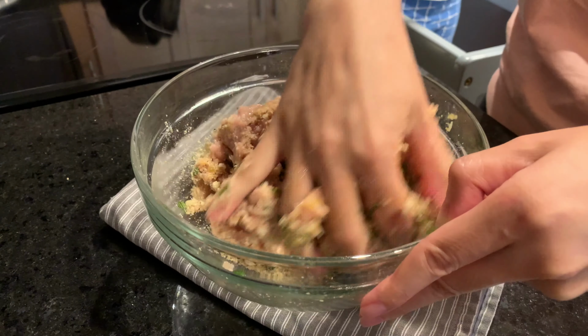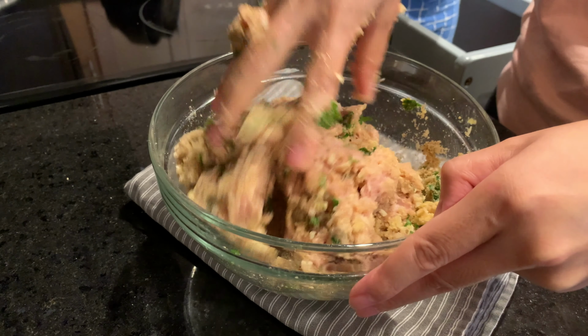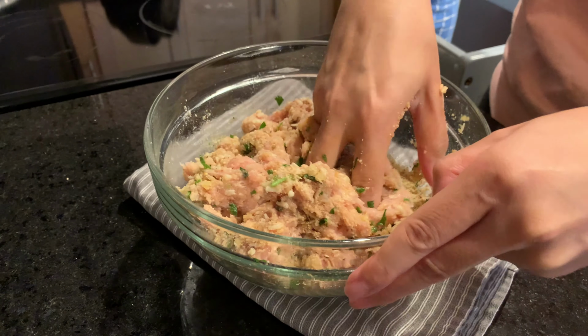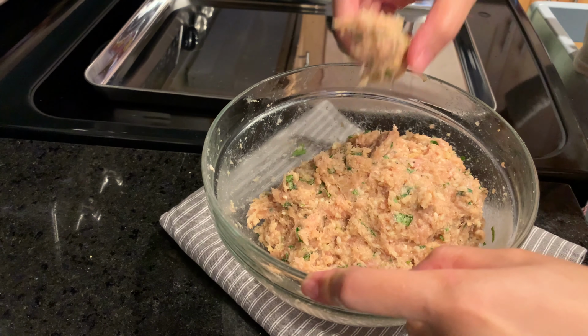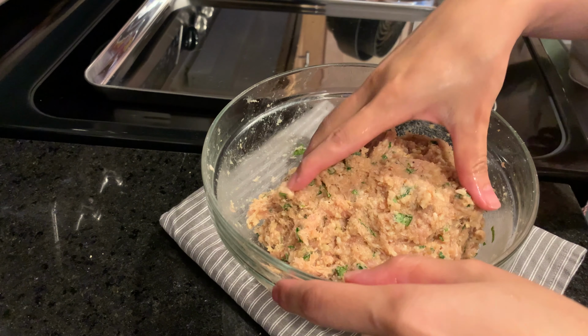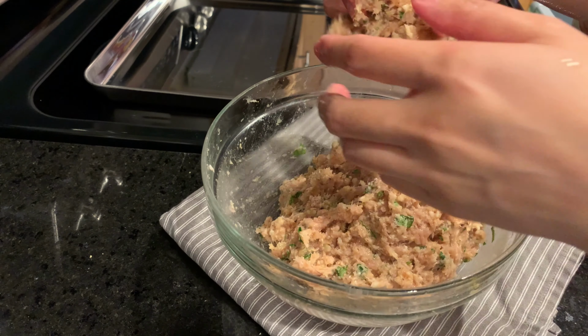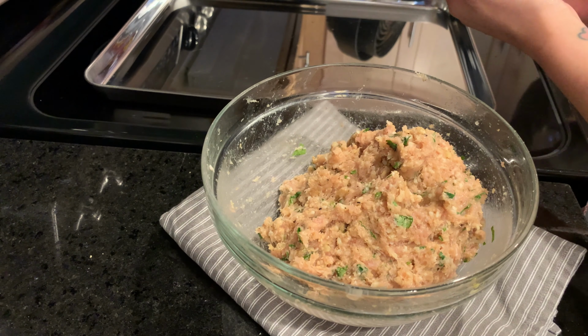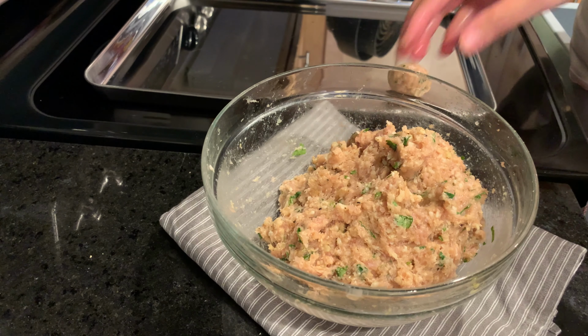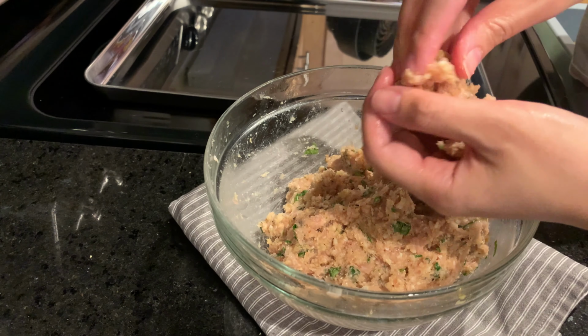I'm going to fold it. Like that one. Yeah. A little bit. No. You want it wet. Here. Roll a meatball. No. Watch mommy. Hey. Watch mommy, okay? Like that. Do you see?